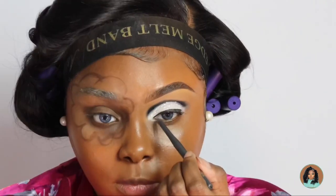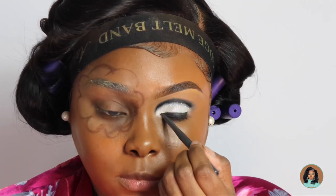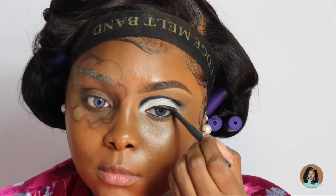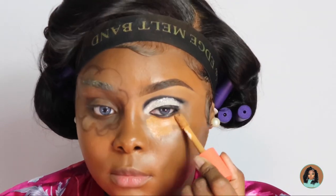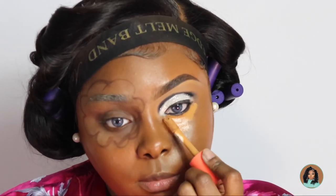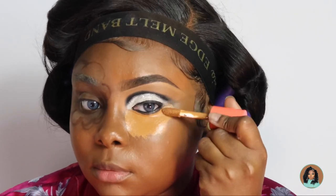So my instructor actually did the bottom half of the eye as well, but I didn't want to risk it and mess up, so I just applied my Believe Beauty caviar liner and put some mascara on, and that was it. So now we're gonna go ahead and put the concealer on. It actually didn't take me that long to do this makeup look.